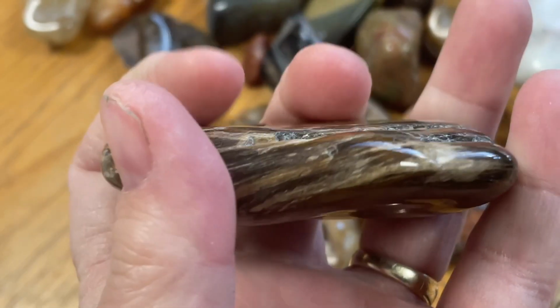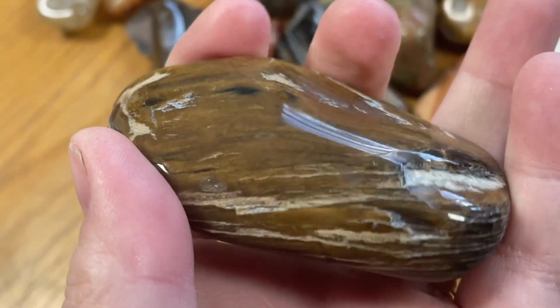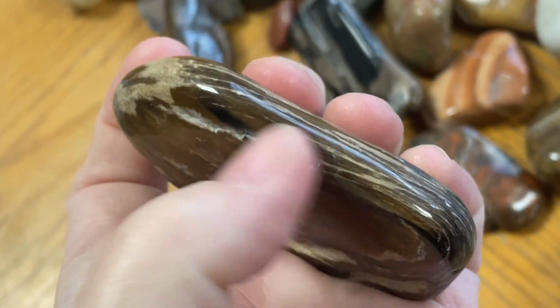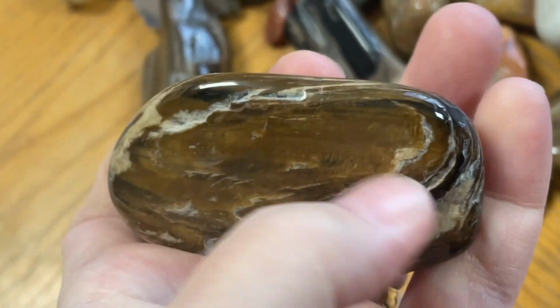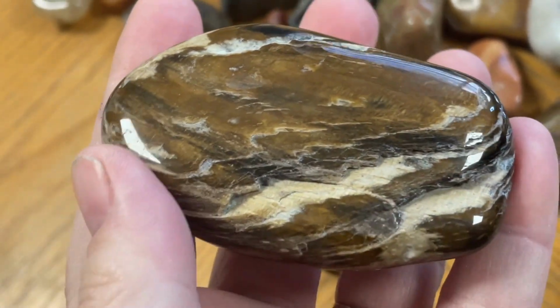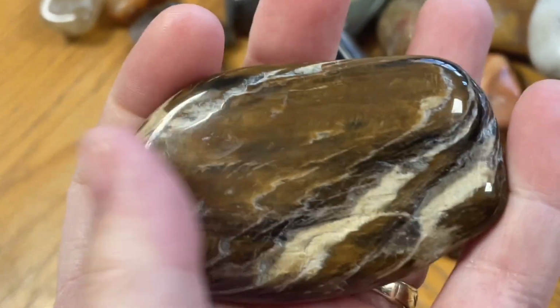I had a ton of petrified wood in this batch, and it always turns out so beautifully. One problem is that sometimes the petrified wood does have some of these seams in it. This is kind of the rough stuff, and that doesn't necessarily polish well, and you have to be really careful about cleaning it out when it's being polished. But I'm willing to put up with it.